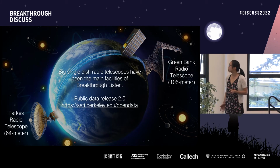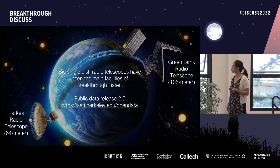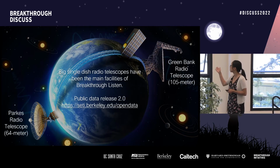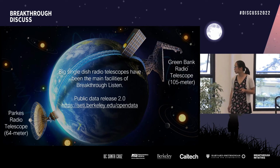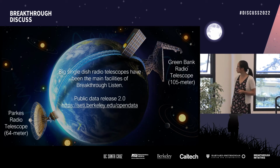Now, big single-dish radio telescopes have been the main facilities of Breakthrough Listen so far. You can see in this very nice image the Green Bank radio telescope, 105 meters in diameter, in the US, as well as the Parkes radio telescope, 64 meters in diameter. These two have been the two main facilities of Listen.